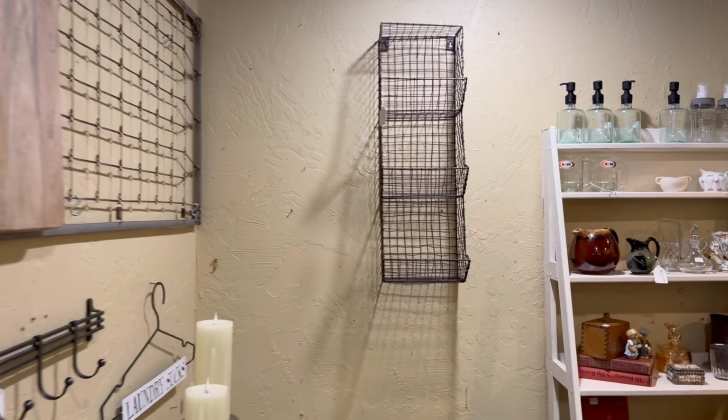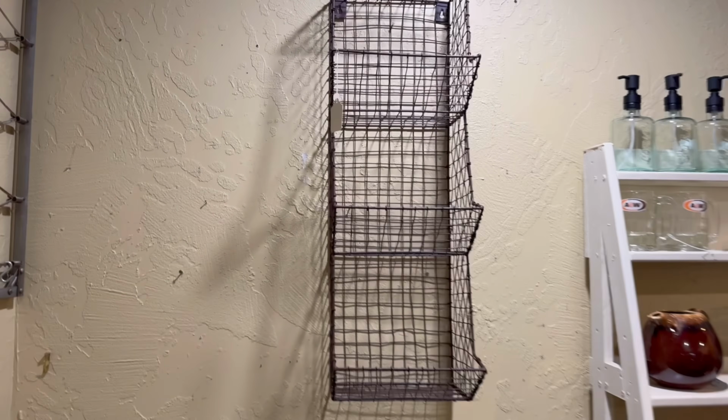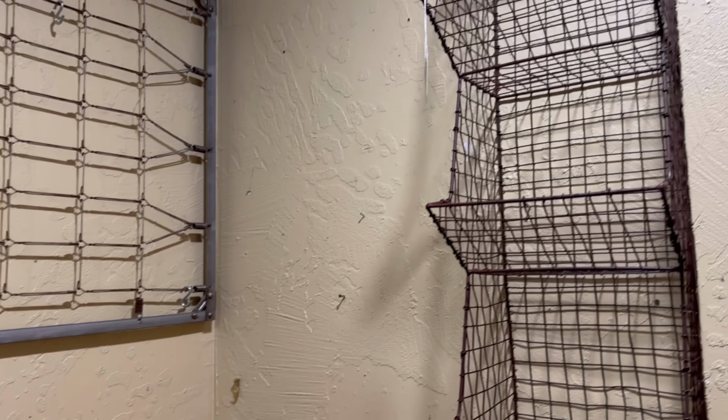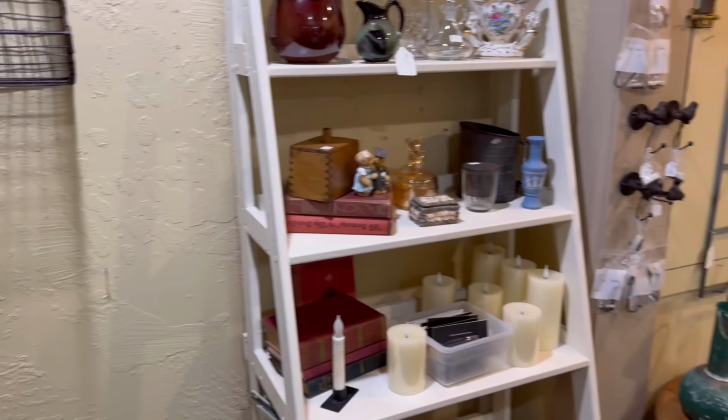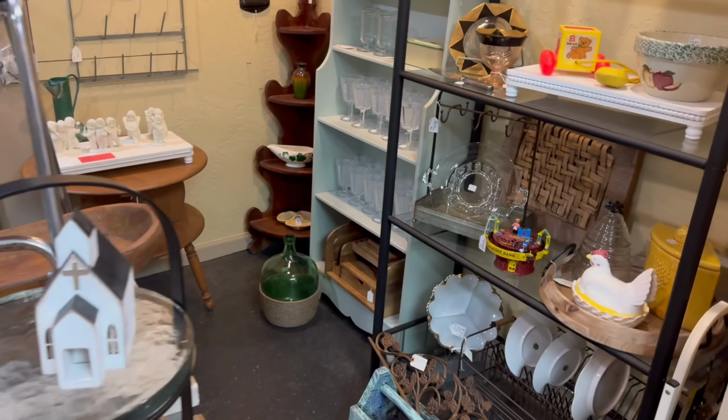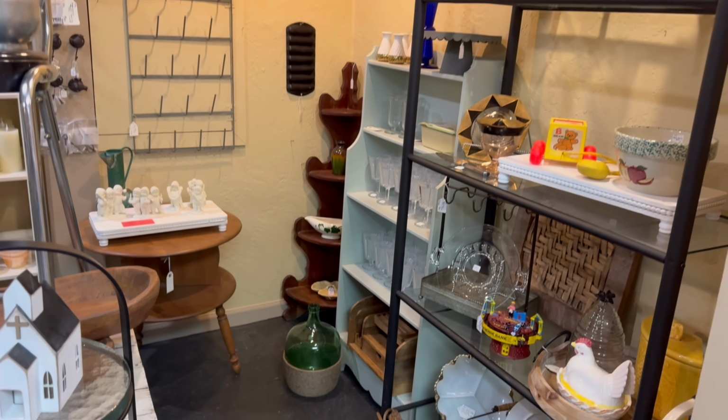Now, for some reason, this wire rack caught my eye. I could just see that hanging on the side of a cupboard with some woodenware tucked in there. I think that would be so cute. I see a green bottle down there on the floor. It's not old, but I still think it'd be pretty.